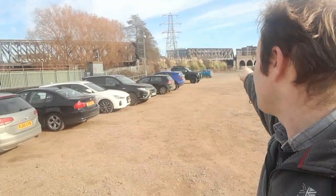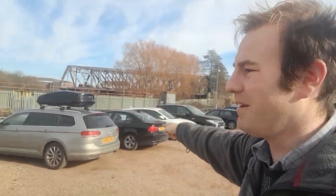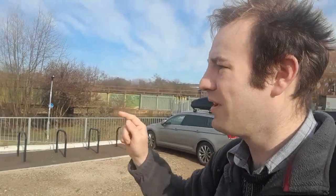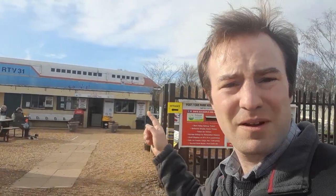So the bridges you see, if we go to the bridges, that's the East Coast Main Line. This much lower bridge, that's the line that goes over to Ely, which I've travelled on. So I'm just going to head up there, that's where the viewing platform is now. Interesting, we'll have a proper look around afterwards.